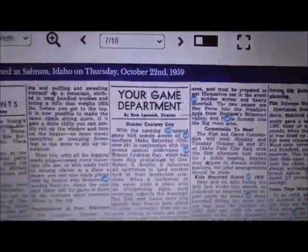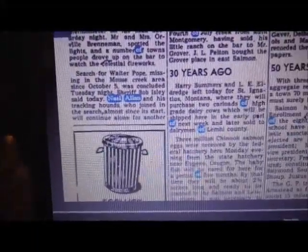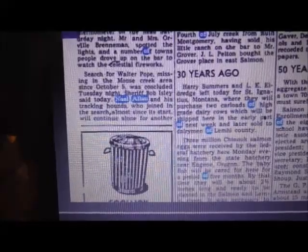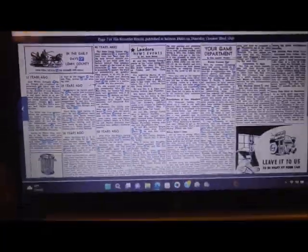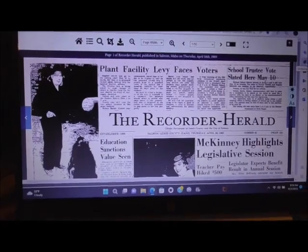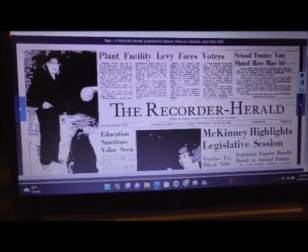Then in 1959, 10 years ago from that, 1949: search for Walter Pulp, missing in the Moose Creek area since October 5th, was concluded Tuesday night. Sheriff Bob Isley said today, Neil Allen and his tracking hounds, who joined in the search almost since the start, will continue alone for another 10 days at the request of Mrs. Ada Pope, mother of the missing man. Never did find anything where it says they found him, though. So these digital newspapers make things kind of easy to look up, but it's really hard to read.